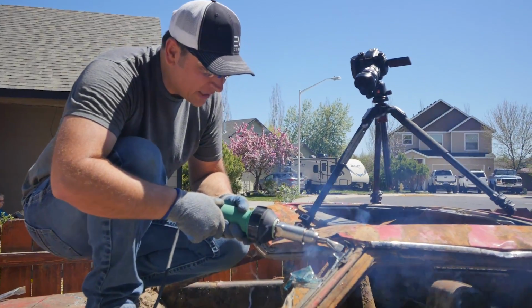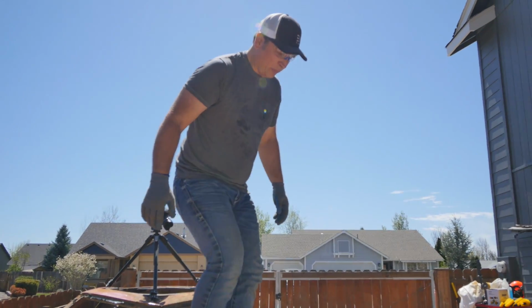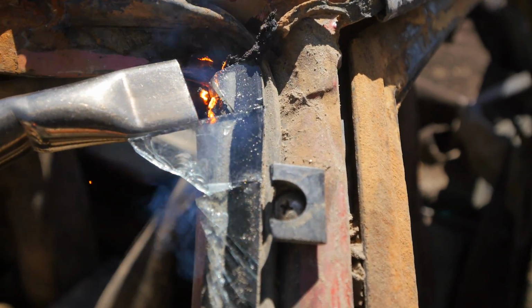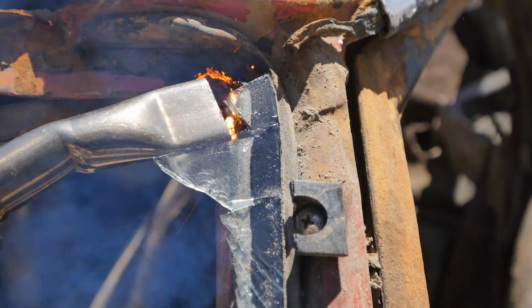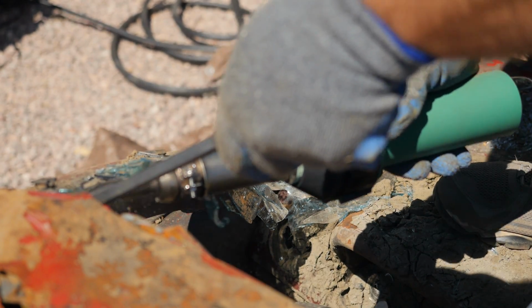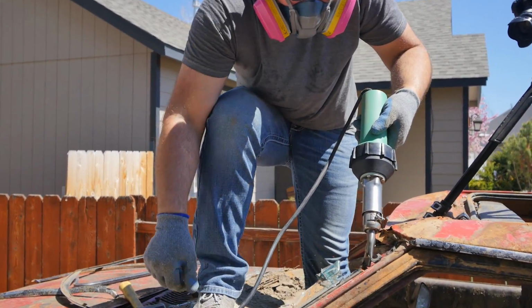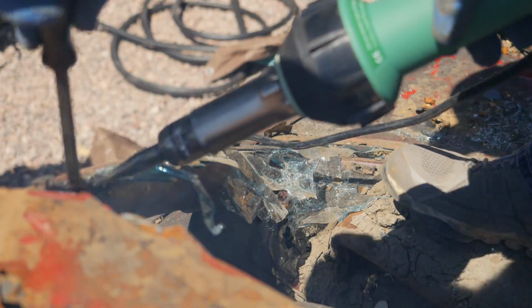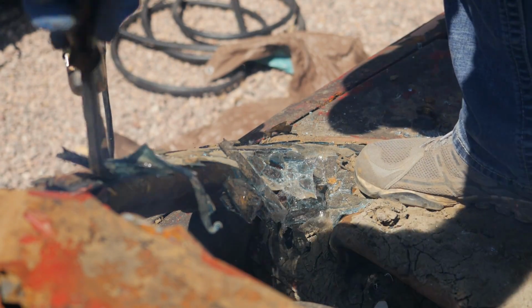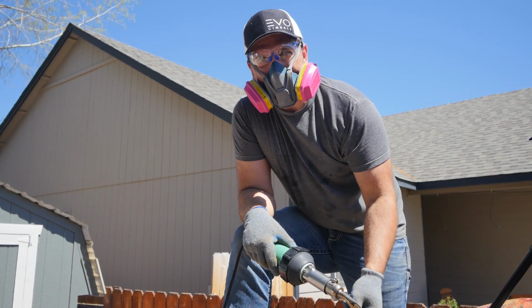Oh yeah, see, look, it'll actually catch on fire. Oh my gosh. I should probably put a mask on. Yeah. You should probably put a mask on too. I mean, it's kind of a good idea and a bad idea at the same time.